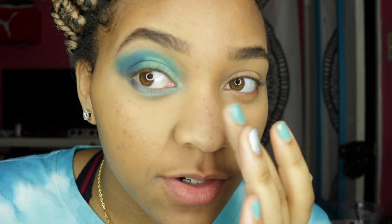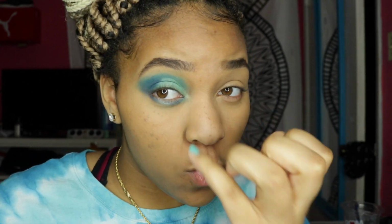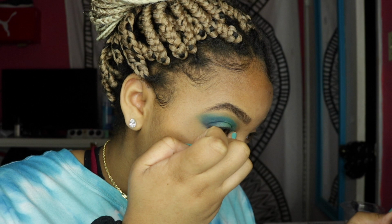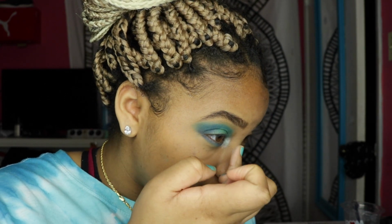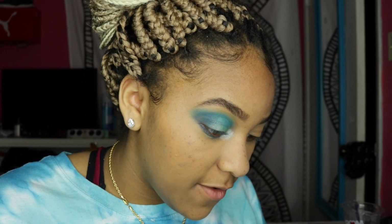Okay, so I cleaned it up a little bit, just in the front, and it looks a little better. I'm gonna add white in my inner corner. So I have this white, I'm gonna pack it in with my pinky, which is what I tend to do quite often. I throw it on extra. I'm going extra with it, but I'm gonna do a little glitter. I do not have glue for the glitter, so I got a pencil.